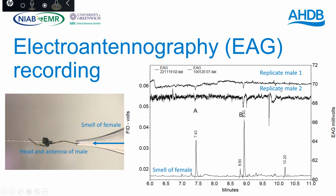And the first thing to notice is that males do differ in the sort of magnitude of their response to the smell of the female. So this is why it's important to do replicate runs. But the most important thing to note here is that there's an antennal response of the males to compound A, and there's also an antennal response from the males to compound B, both produced by the females.